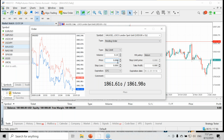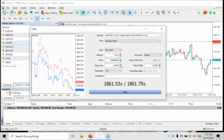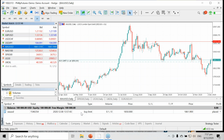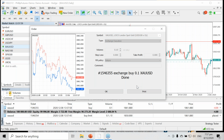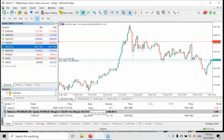So maybe I want to buy much lower, let's do 1850. I can put in a stop loss, or I can put in the stop loss later, not an issue. So I just place the order. You'll see it show up here. So it's pending, it's working in the system. Say for example, I want to buy now. I just take whatever the market is offering, and it's done. You can see over here, I bought 10 ounces at this market price, and at this time.